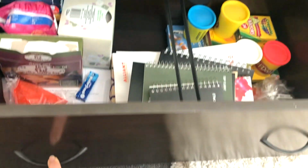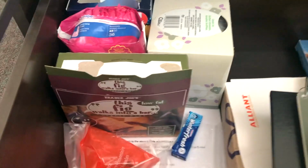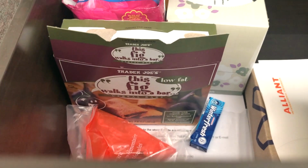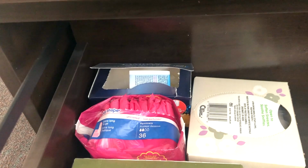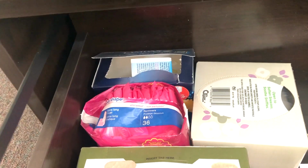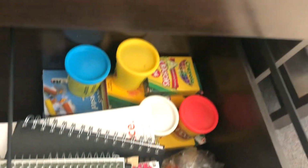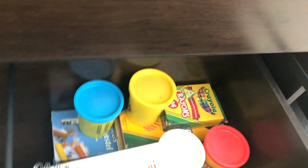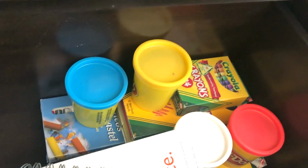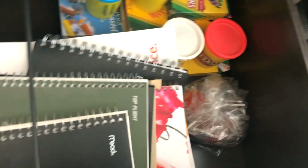The bottom drawer, since it doesn't lock, just has a bunch of stuff. You know, gotta have snacks. Always have snacks in here. Tissues, super important. Feminine products. I'm pregnant. I definitely don't need those right now, but boy am I glad those are there. I've needed them before. And then I have some of my own art supplies. Even though I don't do child therapy, I have still used these plenty of times. And I have some blank notebooks for if I need more notebooks.